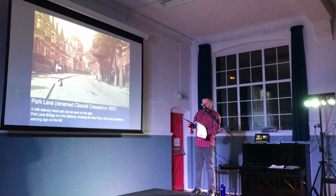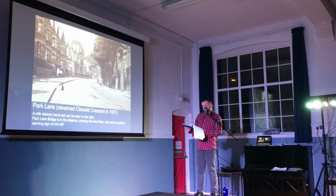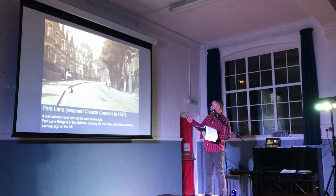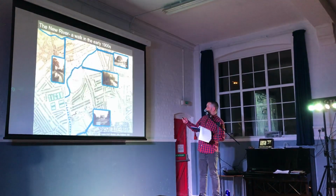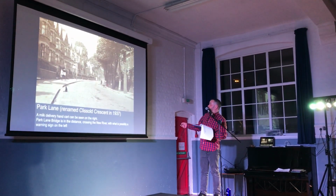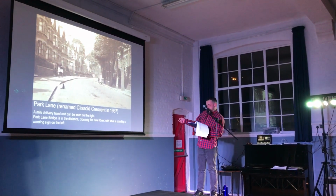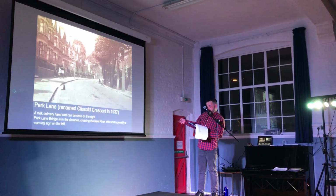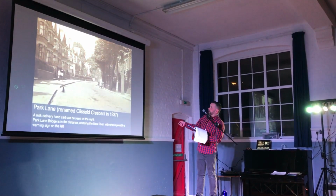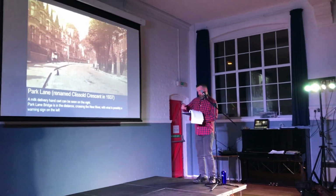So this is Park Lane, renamed Clissold Crescent in 1937. You can see a milk delivery hand cart. I had to do a little bit of research to work out exactly what on earth this thing was. Yeah, this is what you used to have your milk delivered in. And just over here, you can see Park Lane Bridge crossing the New River, with what is possibly a warning sign. And I'll come into why I think that might be, but that diamond-shaped thing there.